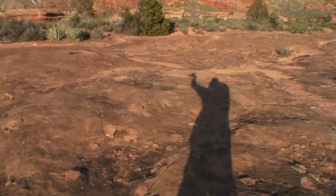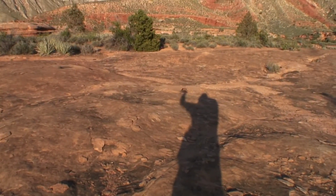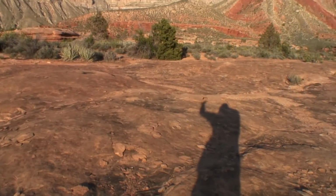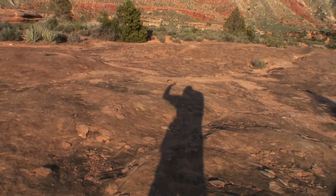It's Mr. Shadow! I didn't think he was going to make it to the Grand Canyon. I thought it was too tough, but I guess he's here. Yay!